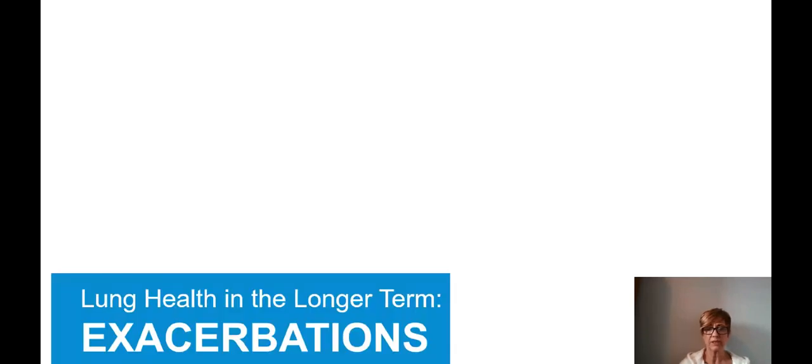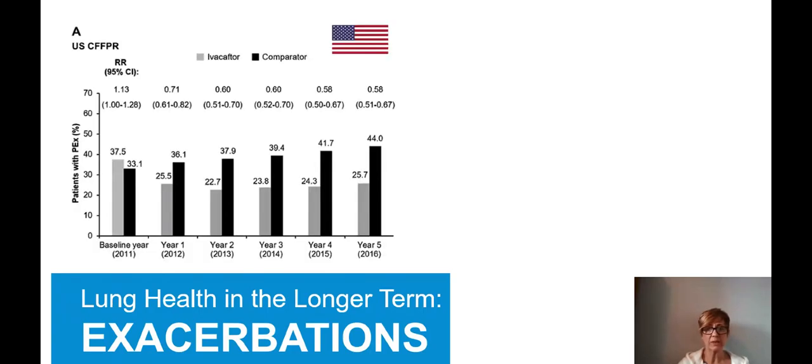I'll show you first of all the exacerbation frequency, and both of these graphs are very similar. On the left we have the US data, and on the right will be the UK data. The group receiving ivacaftor through clinical prescription is shown in grey bars, and the comparator group was a group of patients without this mutation but with F508del, who were matched as much as possible for the patients on ivacaftor at baseline. So over to the far left, at baseline in 2011, the proportion of patients with pulmonary exacerbations were really pretty similar.